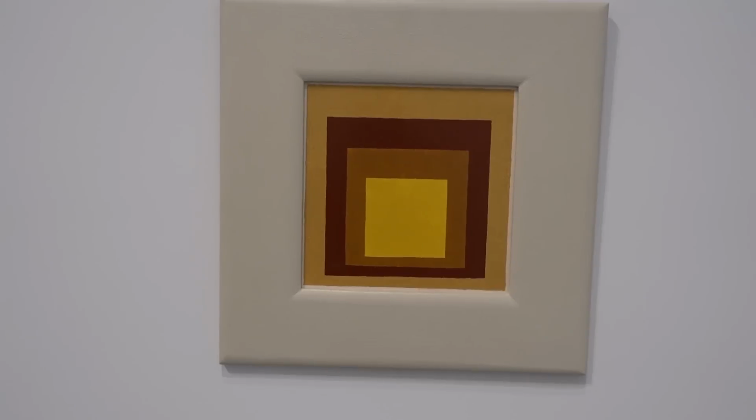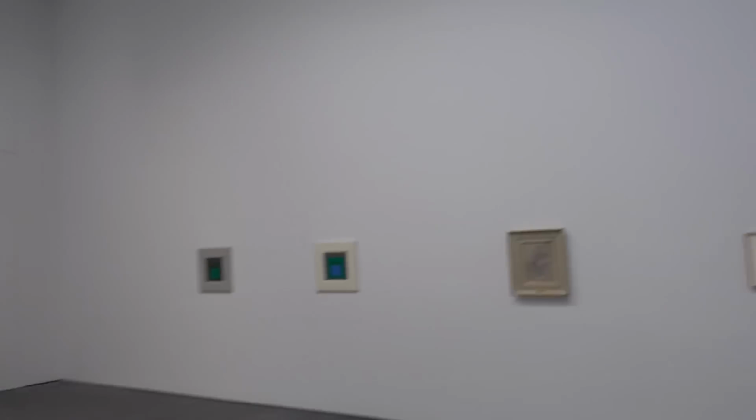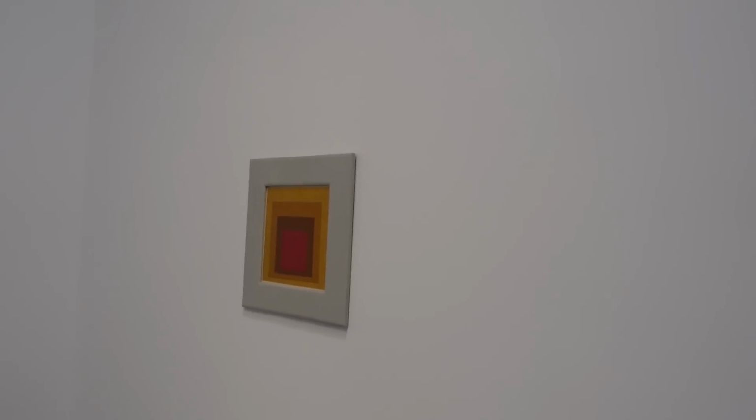Homage to the Square, 1954. This is oil and casein on masonite, 12 by 12. I don't know, I guess that does say 1954. And I kind of like the frame. All right, we're coming into the back stretch.